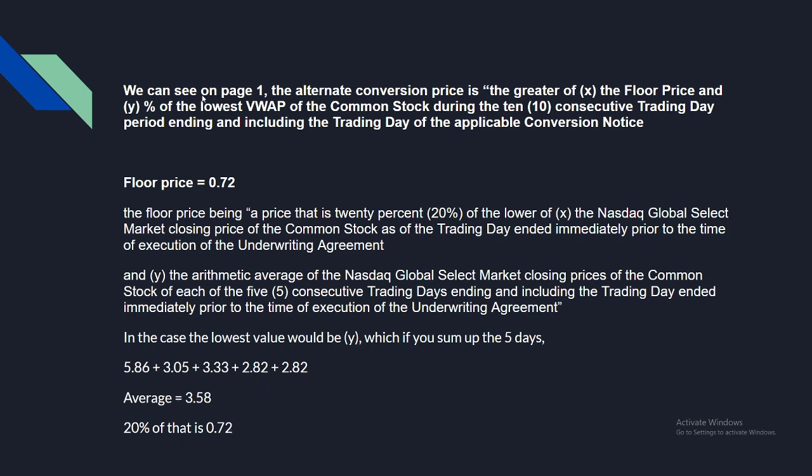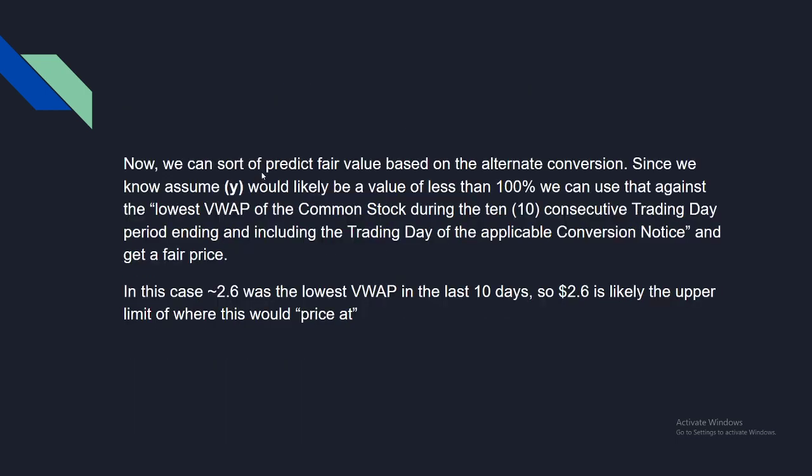So then we know that the ultimate conversion price is either going to be A, 72 cents, or Y percent of VWAP, okay? And this is where we can predict what fair value is and what you can guess they're going to price the offering at based on the alternate conversion, right? And since we know that Y is going to be a value of 100% or less, I don't think anyone would be buying terms where they would be constantly buying above the offering price. Let's just use 100%, which is likely the worst case scenario for the investor of the shares.